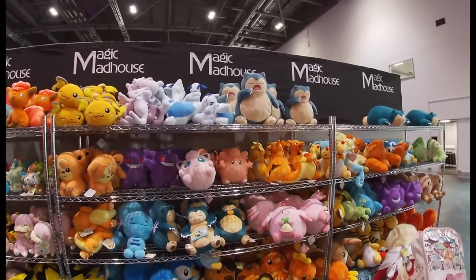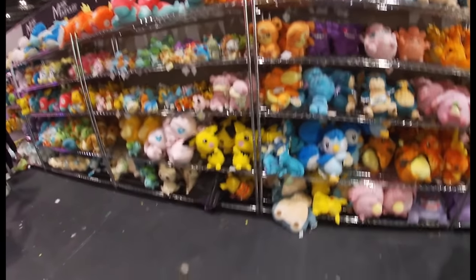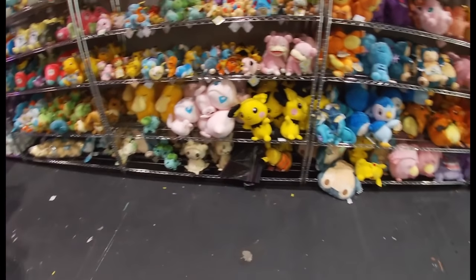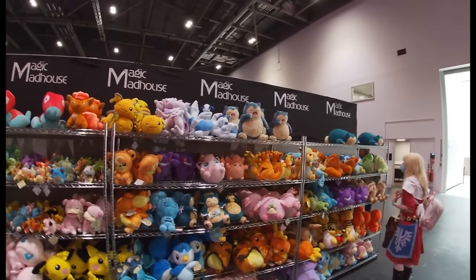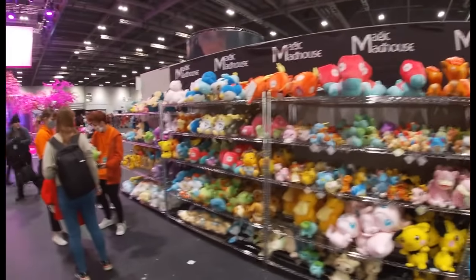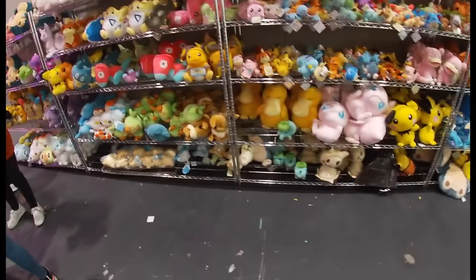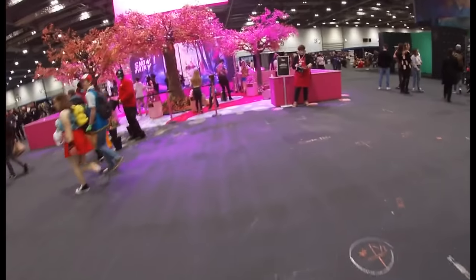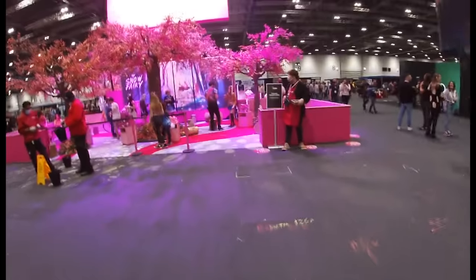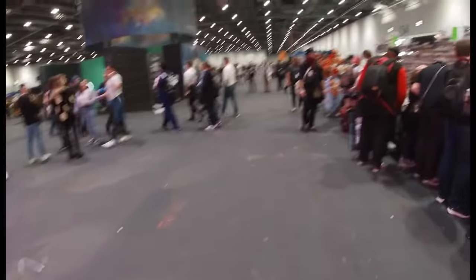Damn, Snorlax. He's always the one to go first. They're pretty cool. That Snorlax is cool at the top. Oh, it's lush. I thought it smelled like soap. Hops.